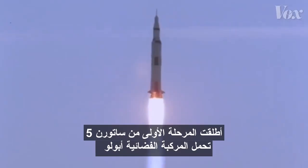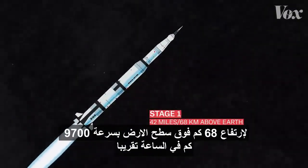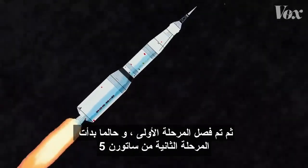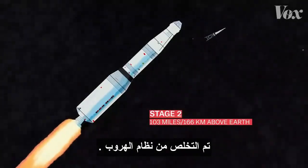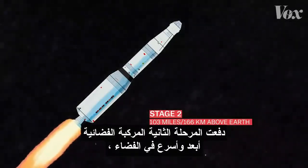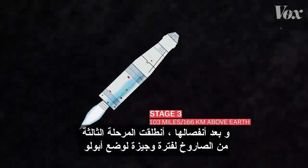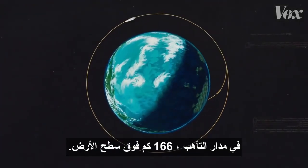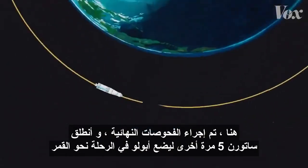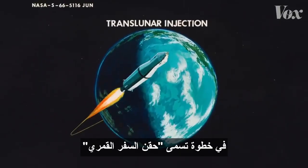The Saturn V's first stage launched Apollo, carrying the spacecraft 42 miles above the Earth and reaching a speed of about 6,000 miles per hour. The first stage then detached, and once the Saturn V's second stage kicked in, the now needless launch escape system jettisoned too. The second stage propelled the spacecraft even farther and faster into space, and after it detached, the third stage of the rocket fired briefly to knock Apollo into a parking orbit 103 miles above the Earth's surface. Here, final checks were made, and the Saturn V fired again to set Apollo on course to the moon, in a move called the translunar injection.